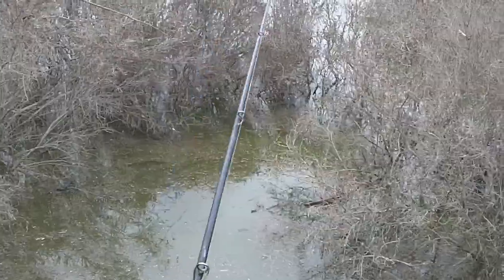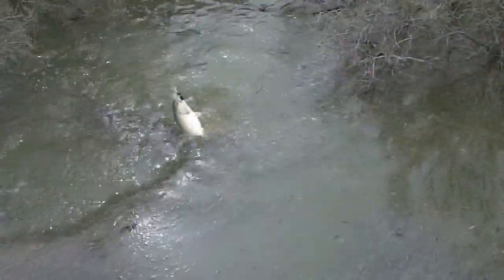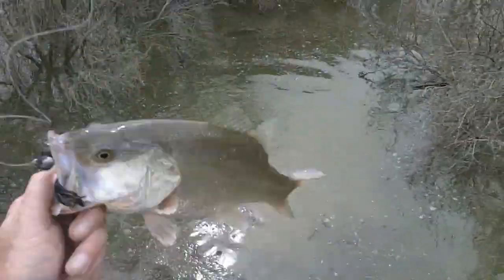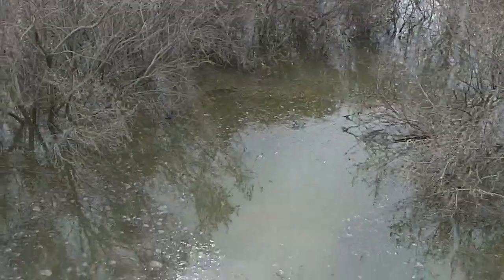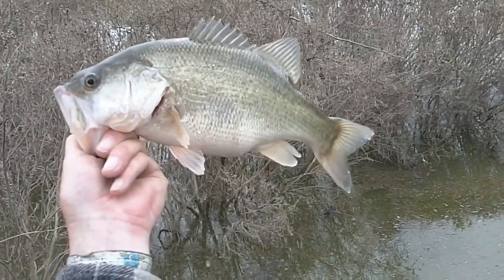Oh, there's fish. Yay. Fish number two flipping. Well, that one's ready to spawn. Belly's all red. Fish number two.